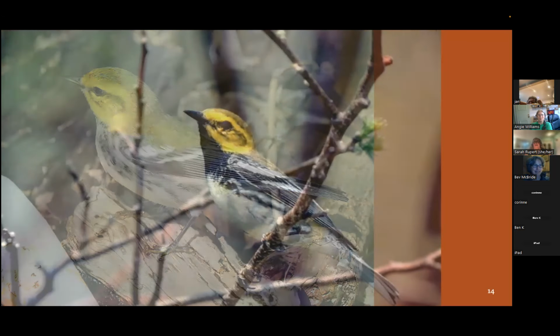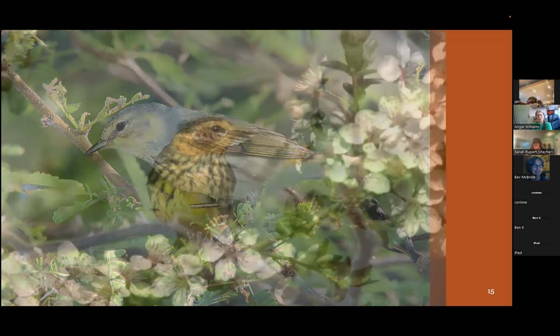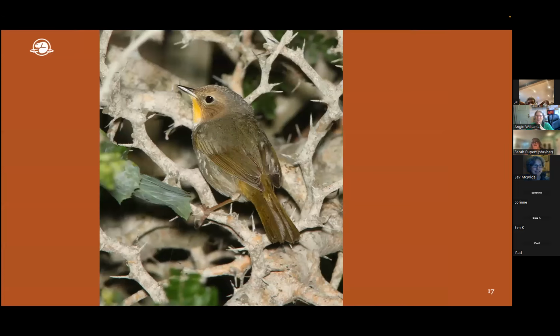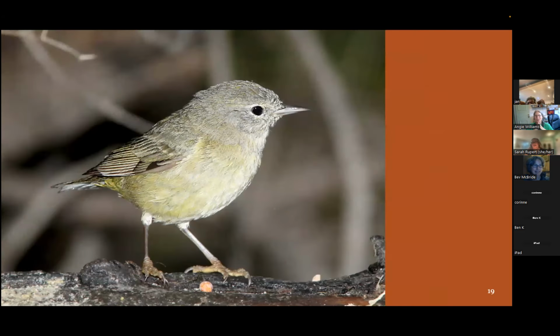Well, things like our black-throated green. Any guesses on this one? This is our Cape May. So if you look, you can see just the hint of that cheek patch that you're so used to in the spring. These guys just look so different in the fall. This is our chestnut-sided. And this one also throws people for a bit of a loop, I find, and that's our common yellowthroat. And this is our magnolia. And this one's just as hard in the spring.